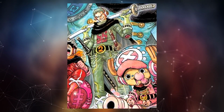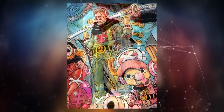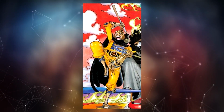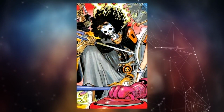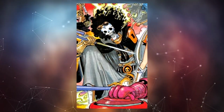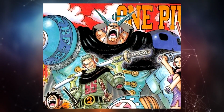Zoro and Usopp's suits are resembling Yonji. Zoro is the green character of the group, and Usopp is number 4, both character traits of Yonji. And Usopp is also wearing Judge's helmet. Finally, the rest of the Straw Hats, Sanji, Chopper, Brook and Franky, are all wearing suits that have the same style as the one that Judge and also Niji are wearing.